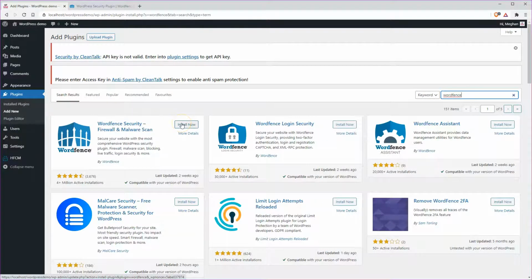Click on Install Now and activate, and then your blog will be protected from things like malware, which may arrive if you install a plugin that's been created by a developer who has written some bad code basically, or somebody trying to log in to your website with a username and password, or just trying to guess it. So that's security. Whichever one you go for, it doesn't really matter as long as you have one there.